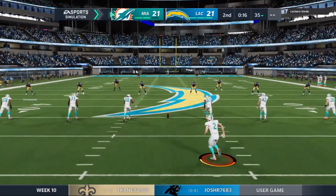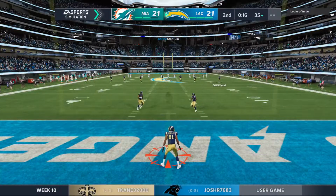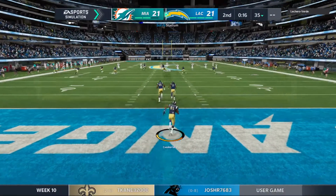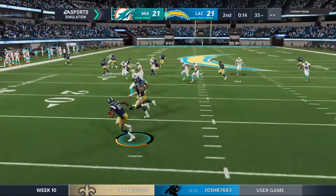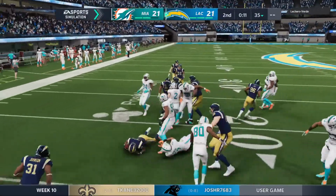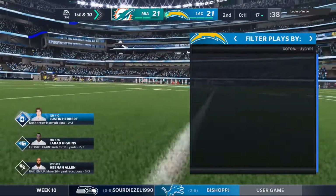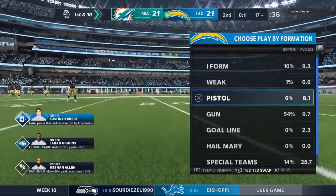A couple of teams locked into a good one here. 21 all the score as the kick's away. Taken in the end zone. And no chance to get away as they'll get him down at about the 17-yard line.